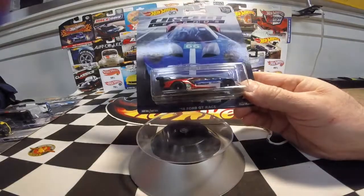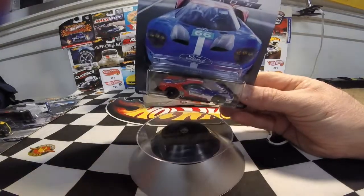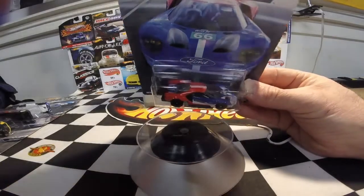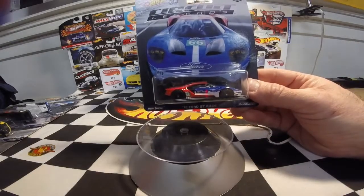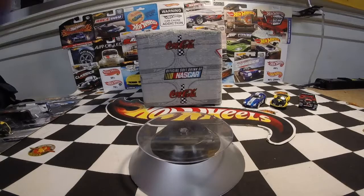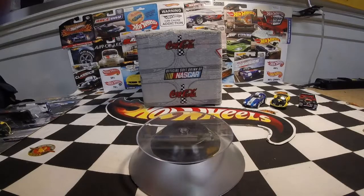It would be really, really easy if you could get decals to change the number, because they all look the same. All 4 look the same. It was just a different number, and I think the mirrors on them were different colors. But really cool to finally have one of these in the actual race car paint scheme. Yes. I'm so glad Ford brought back the GT and put it into racing once more.